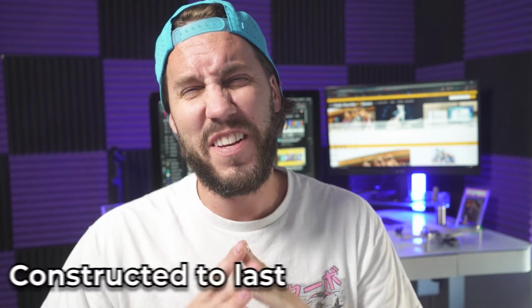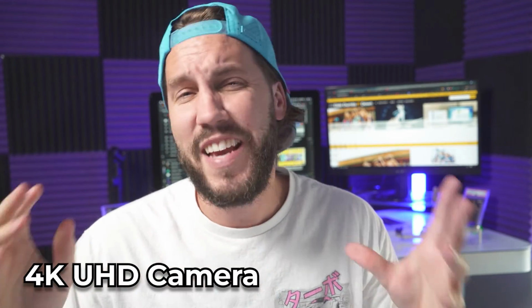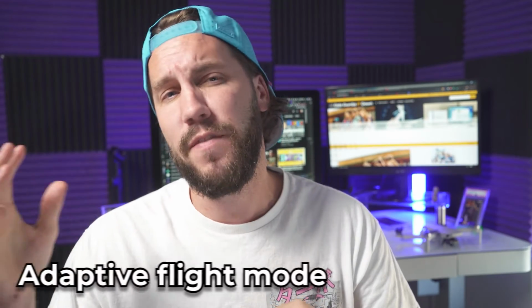They are constructed to last. They have a very good, sturdy build quality, which I like. They have a GPS module, an easy-to-use 4K UHD camera, which is good, and adaptive flight modes.